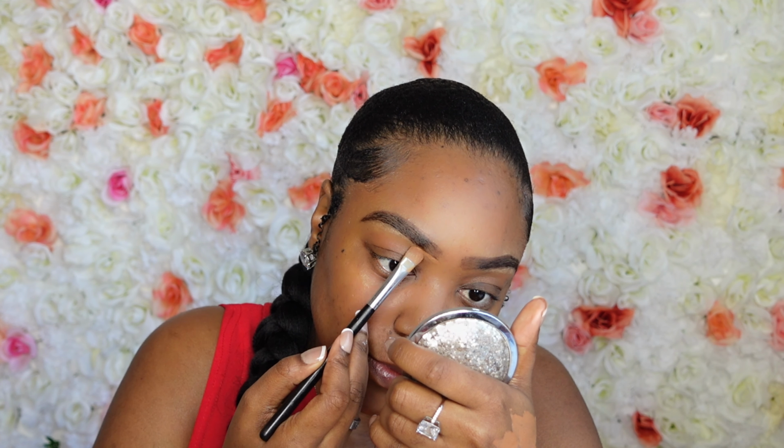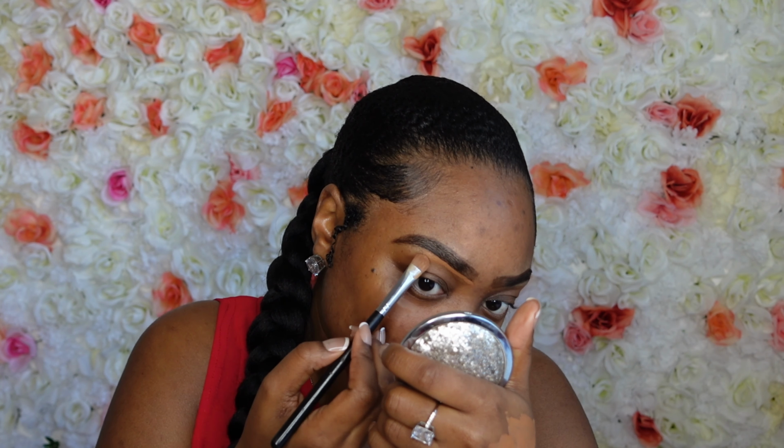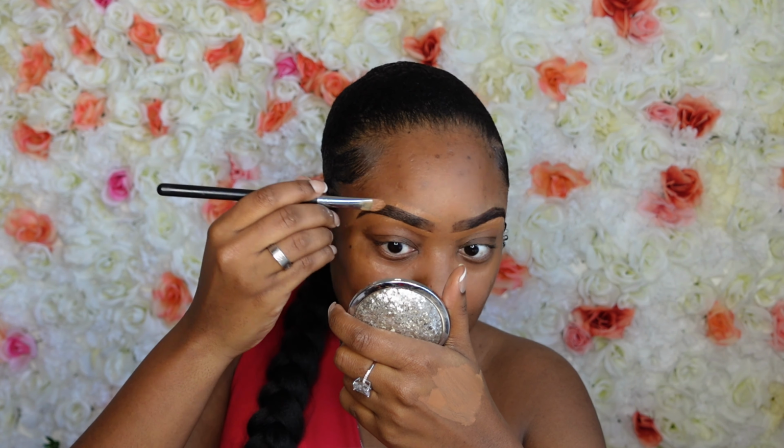So I'm gonna be using my NARS concealer in Deep Chocolate and Juvia's Place number 11 for my brows. I'm just gonna mix these two together to create the shade that I would like and clean them up. Alrighty, so I went ahead and blended that out. Now the eyebrows are a little boxy right here in the center. I'm gonna take care of that later on.